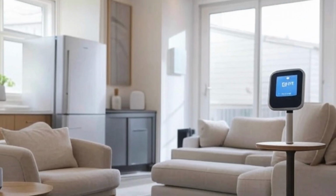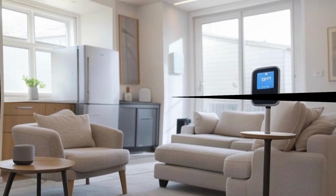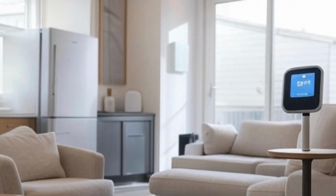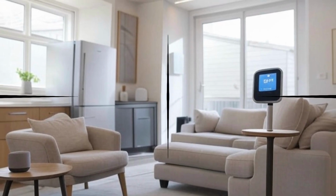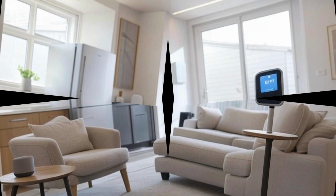Step 8. Monitor your energy usage with smart meters. The final step in your quest to reduce your electricity bill is to track your energy usage in real time. Smart meters can give you detailed insights into how much energy your home is using at any given moment. This allows you to see which devices are consuming the most power, helping you identify areas where you can cut back.